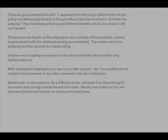Well, spotting the loaded grain cars was in very tight quarters. For Tom and Dick did not complete this movement or any other movements this day or thereafter. Murphy Law, a track inspector for a different carrier, witnessed Tom dismounting his locomotive and running towards the end of his train. Murphy Law picked up Tom, and they were the first and second non-victims at the fatal scene.